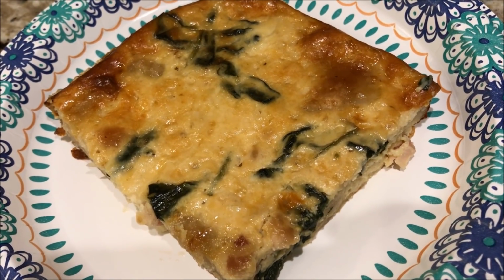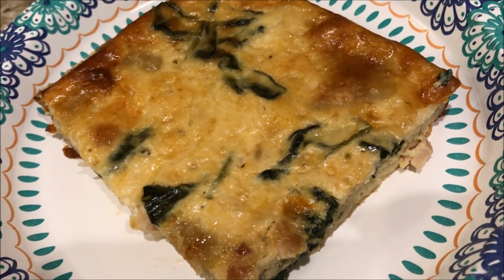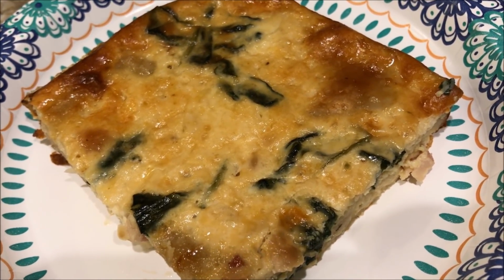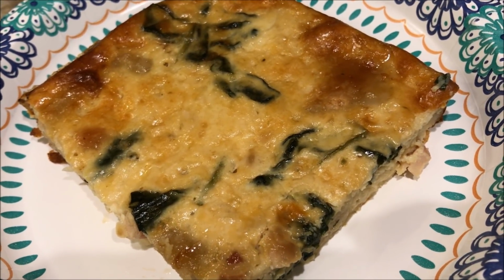For dinner tonight, I am having this spinach, bacon, and cheese breakfast strata, but I did use pancetta instead of bacon, and I did the recipe builder, and it is 5 smart points for this big piece. This recipe is from Cooking Light, and I will link it down below.